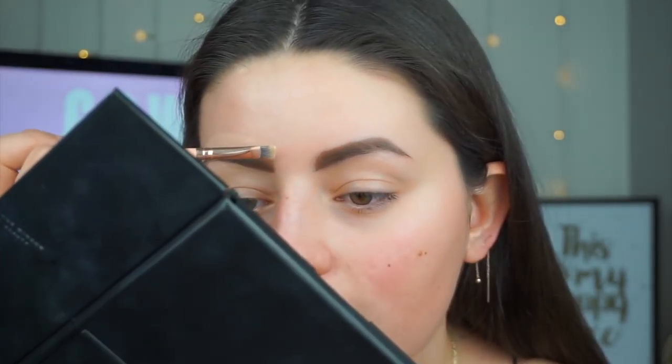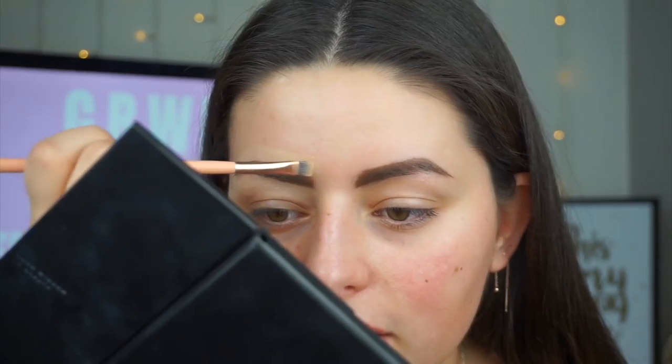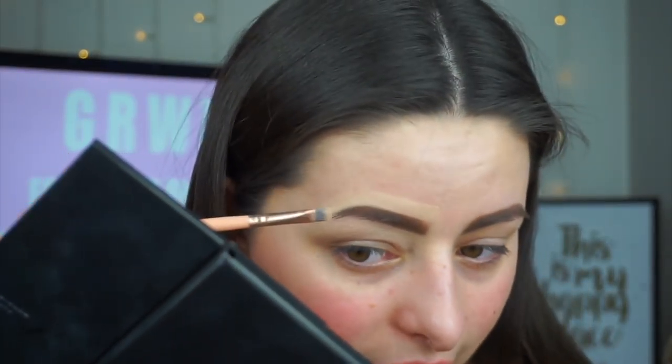That is the worst feeling when a sneeze goes. I'm sure you can see what I have just done there, but I'm basically just taking this flattened brush and the two concealers and I've run it underneath my brow and then also over the top. This is probably one of the best things that I've learned from doing makeup, is to carve out your eyebrows.